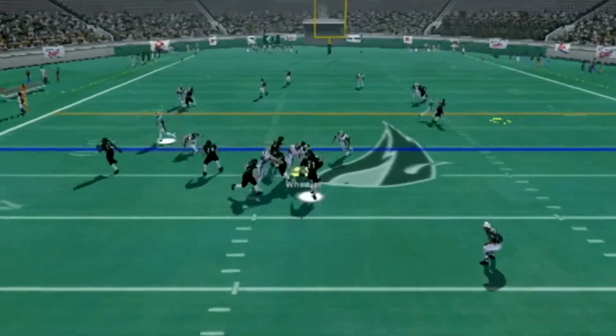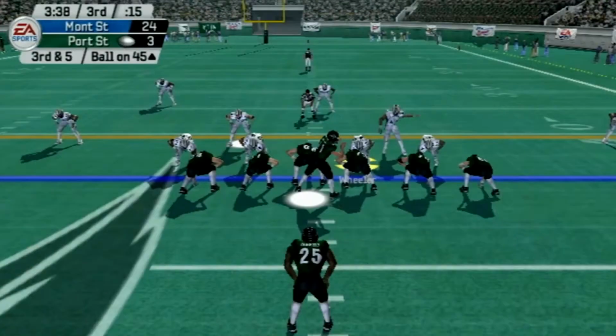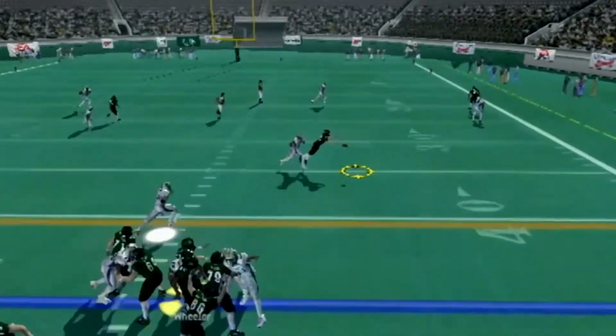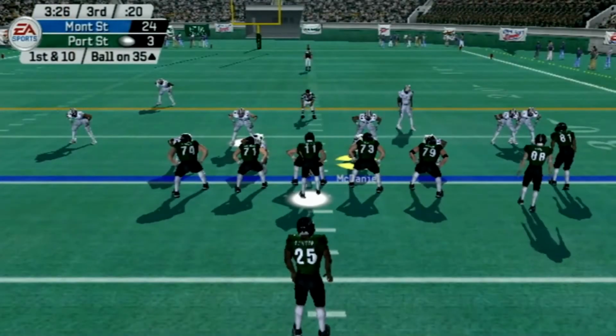Simpson looking to throw again. He's going to fire right side. Smith hauls this one in, but only for about 4 yards. Make it 5. Once again, they're faced with 3rd down. Play fake, and Smith makes a dive in reception, making up for that drop he had.